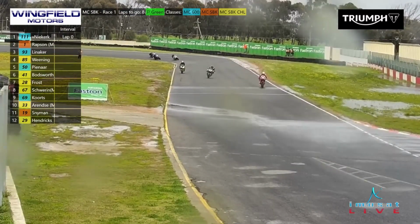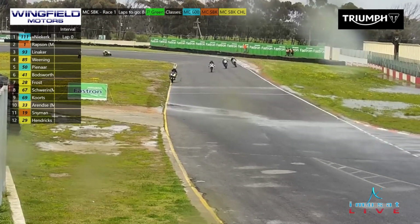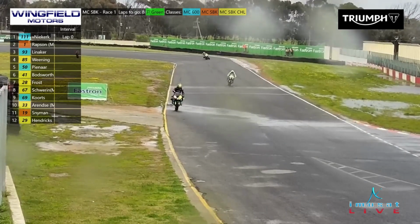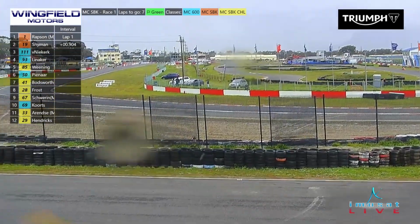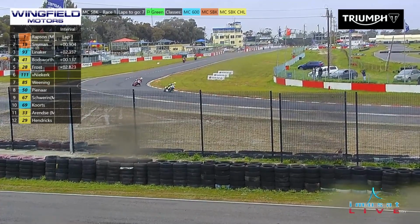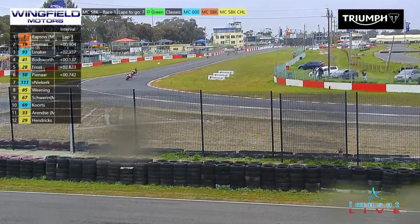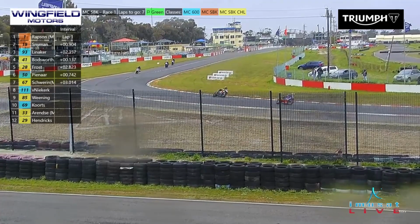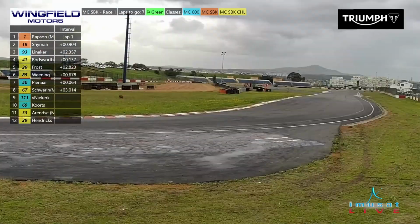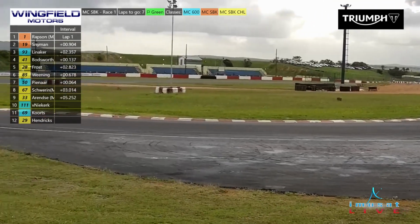Malcolm Rapson leads out. Kieran Steyman comes through. There's a bike that's unfortunately failed on the straight. That looks to me like Slade van Niekerk. It is. Slade van Niekerk, yeah. Malcolm Rapson there with Kieran Steyman right up behind him now. And Steyman chasing up towards Castrol corner, up behind Rapson.